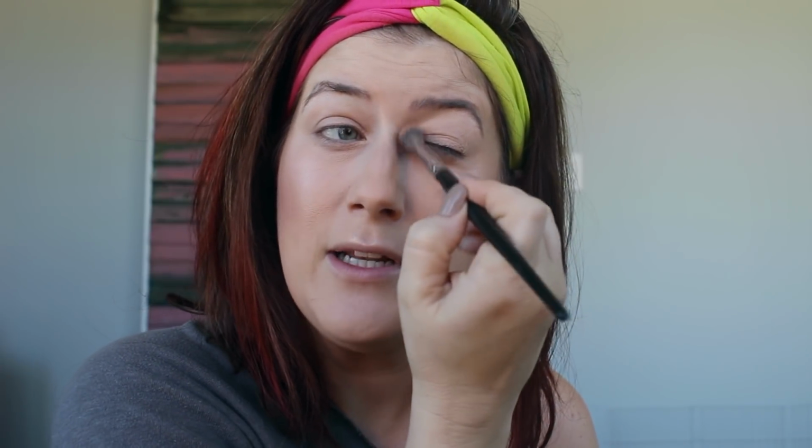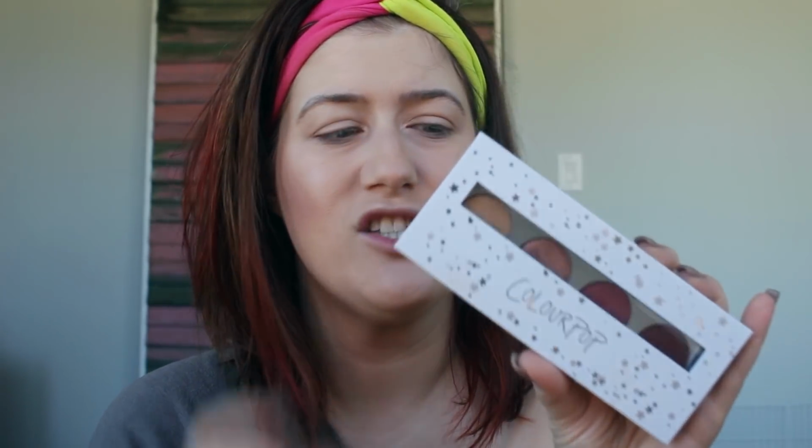I'm gonna take a little bit on my Cupid's bow too. Man, I'm super glowy today. That's all right. And I'm gonna take a little in the inner corner of my eyes and on my brow bone, and then we're gonna reach into the high maintenance quad and use this bad boy. I love the packaging so much.